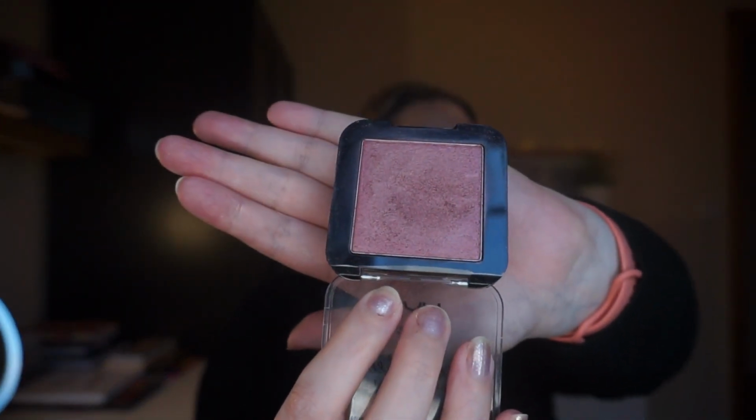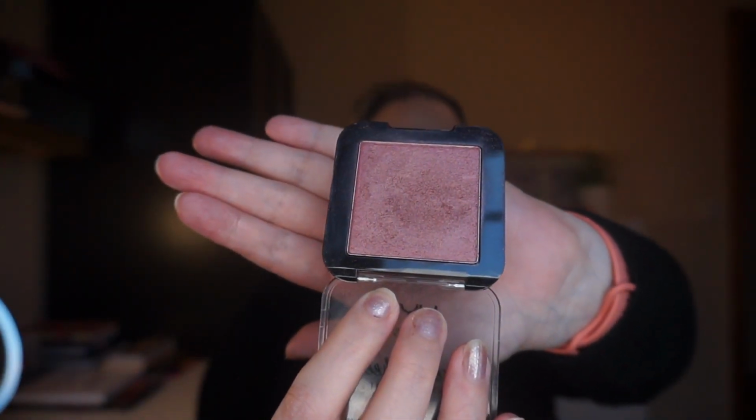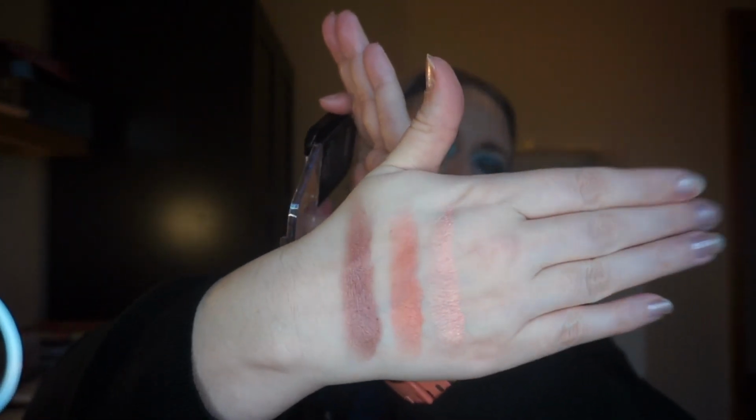With regards to Fig, what I've said is, unfortunately, while I love this formula, this shade makes me look like my cheek is bruised. So it's just the wrong shade for me, which is a pity, because it is quite beautiful, and it's different. It's quite unusual, I've nothing else like it in my collection, but on my cheeks, instead of blushed, I look a bit bruised. So unfortunately, that's a Declutter. It's just not a match for me colour-wise.